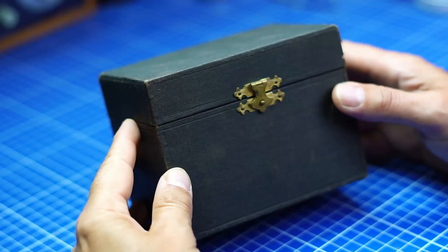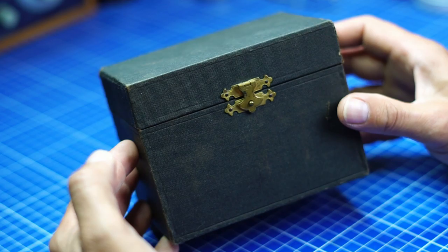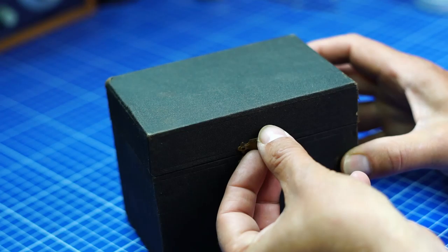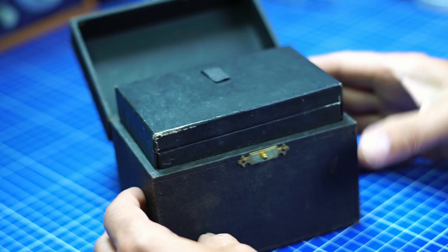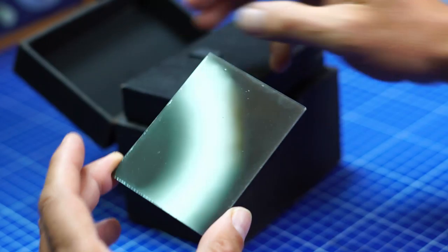I was looking into my old family photographs, and I stumbled upon this box, which is a box used to store photography plates. You can see that here, and there are some places where you can hold plates. I found one plate that I didn't notice before, and this is the reason for this video, because it's a bit of a mystery plate.